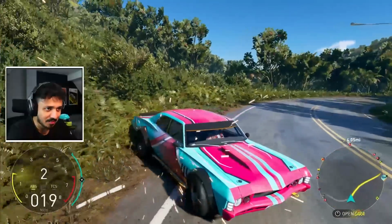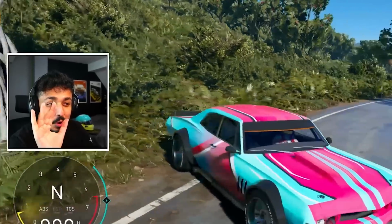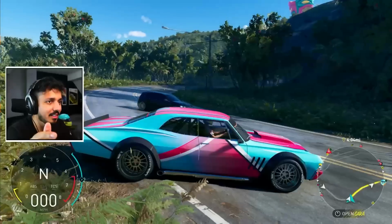This is one of the 2 summit cars that they've added recently in the Crew Motorfest. Now I don't want to get it wrong, because I do this often. You know what? Even though the Corvette, it was an Impala? A Chevrolet Impala. Was it no, it wasn't a Plymouth. It was an Impala.